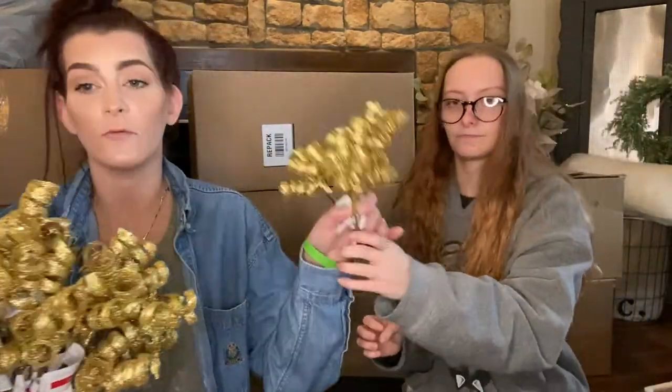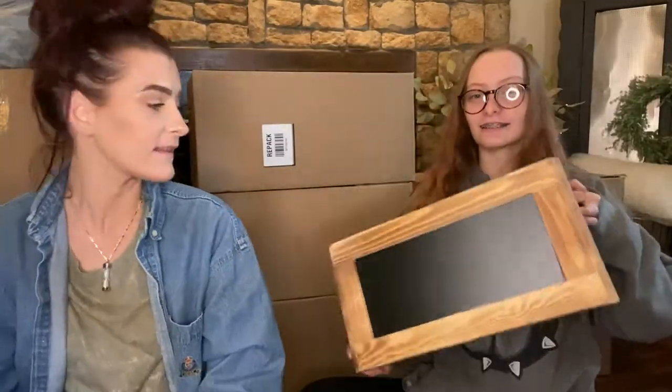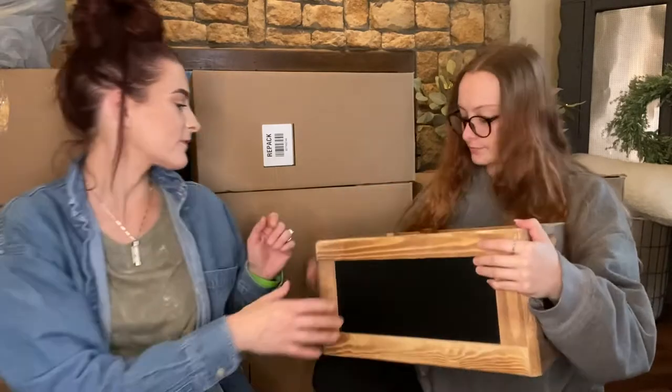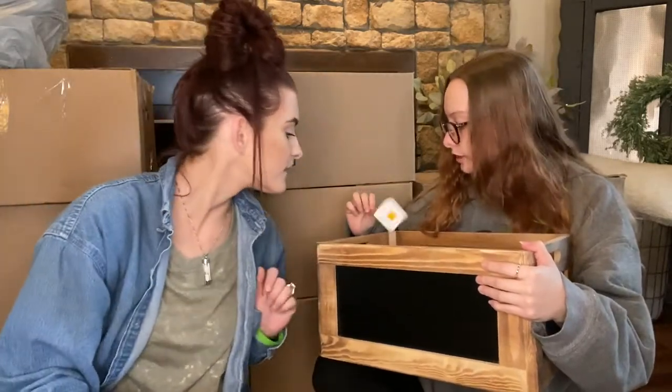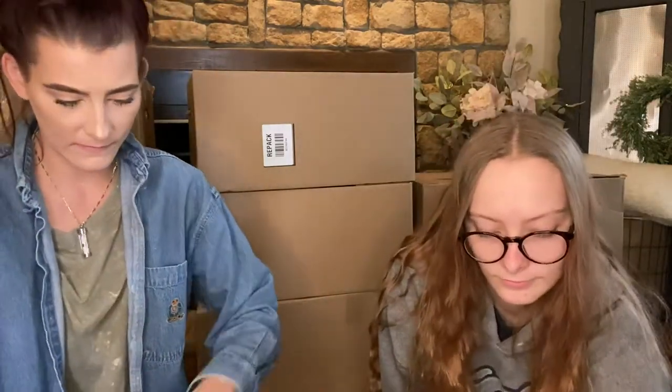So we got 26 of these little gold picks, and they're $1.99 each. And then we got another, and I think it looks like a shock. This was $30, but we got it in a $5 grab bag. Okay, moving on to another bag.